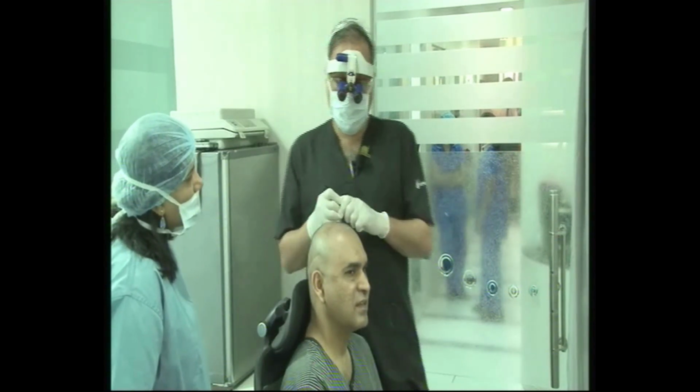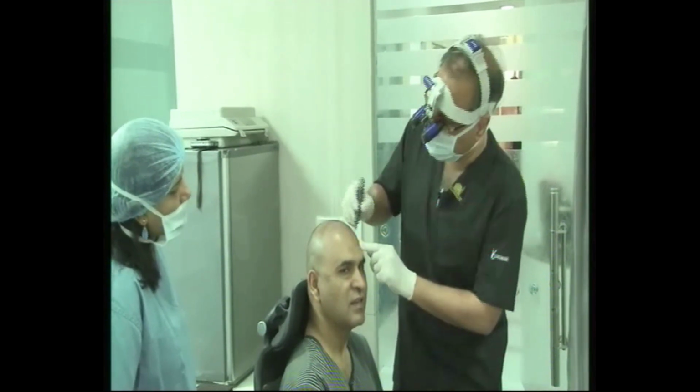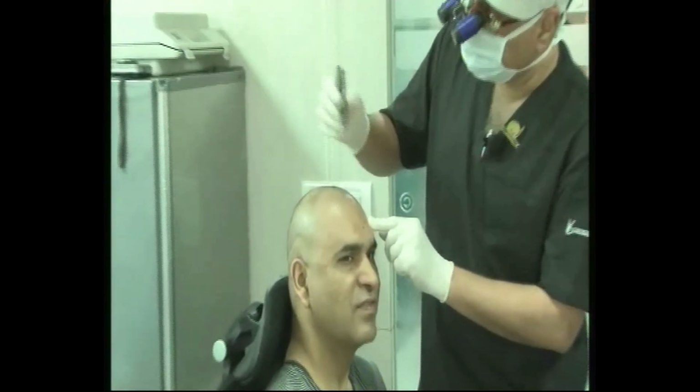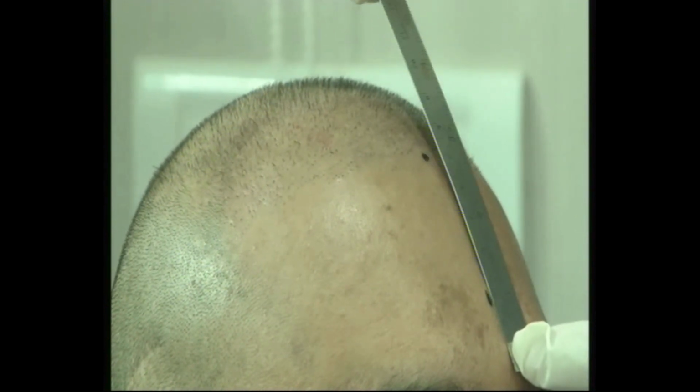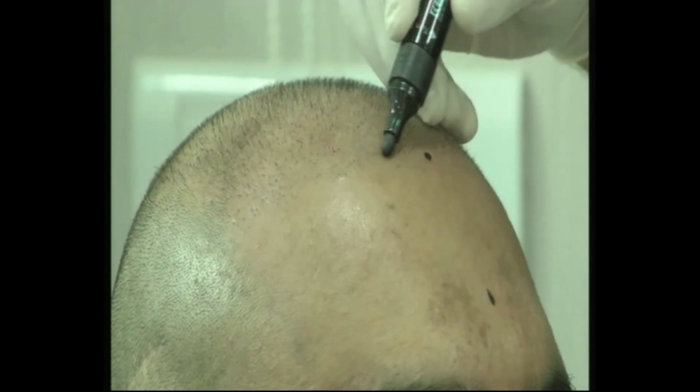Now we propose to not lower his hairline any bit. We will retain the same hairline. This is the temporal peak. This is the frontal hairline peak. His temporal peaks are fine, and if you calculate the distance from here, it's about 7.4 centimeters. So it's perfectly fine for us.